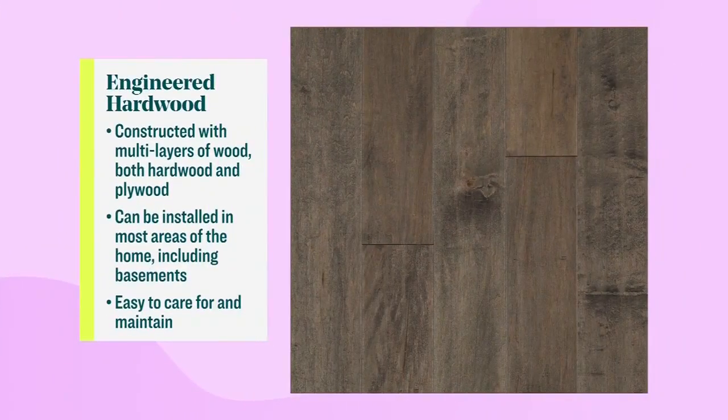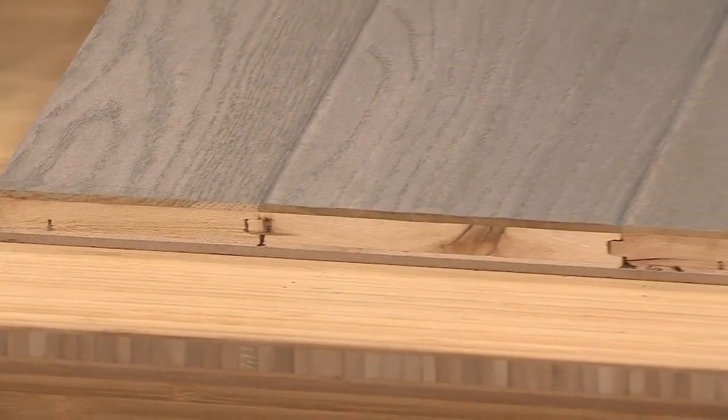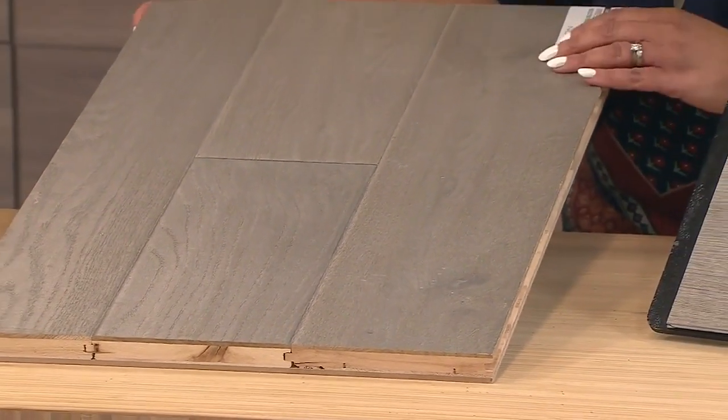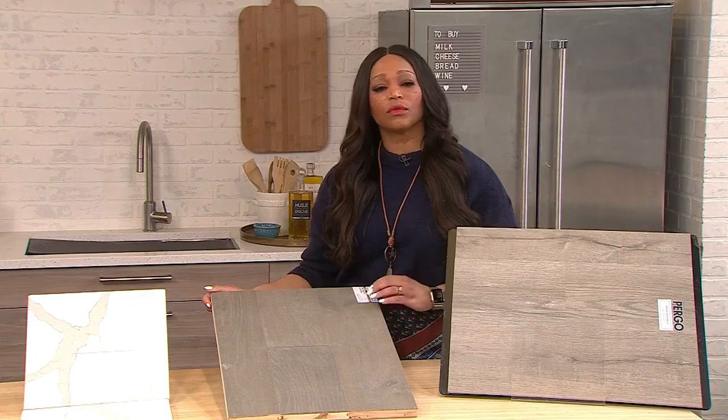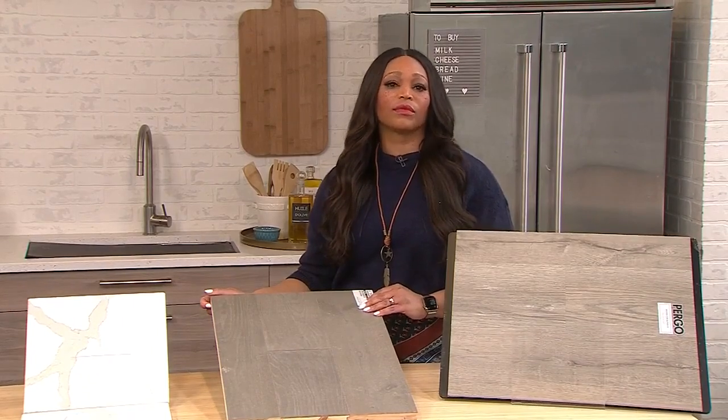Engineered flooring, which is the most popular type of hardwood floor that people do, is a great product to put in homes. Trace, you have the sample in front of you. If you look at the Fusion flooring, that is the engineered flooring. You can see the profile of it, which shows a thicker veneer of the actual wood you're using on the floor, and it's not full hardwood. So that's going to save you a little bit of money. We're talking about anywhere between $5 to $7 a square foot for engineered hardwood.